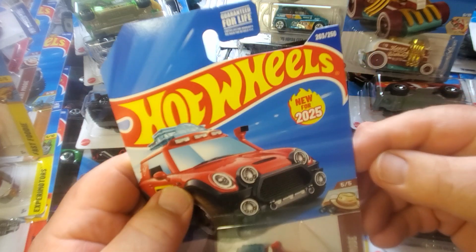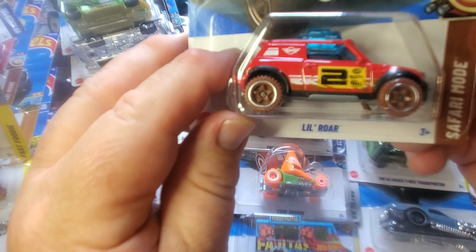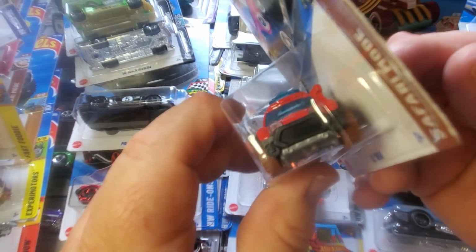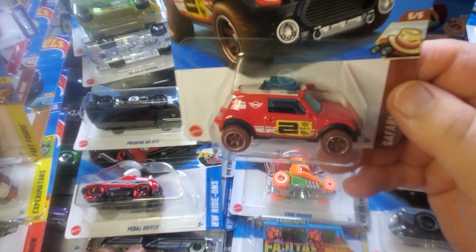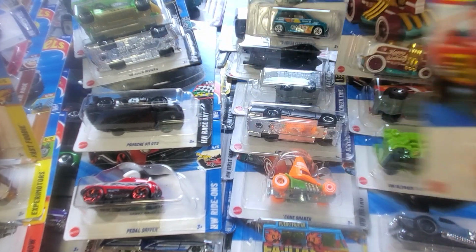All right. Collector number 203, new for 2025, Lil Roar. That's pretty neat. This is a fantasy off-road vehicle, but I mean, look at there. It's got a snorkel on it. It's made for some definite serious mud bog, and I mean, a snorkel. It can go through a river. Fantasy vehicle, but neat and in red. I like it. I like it very much.